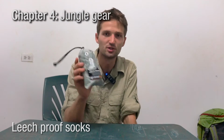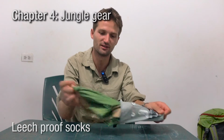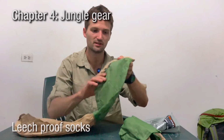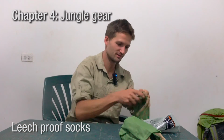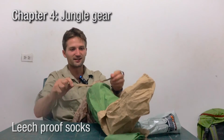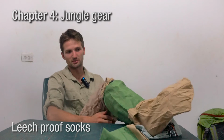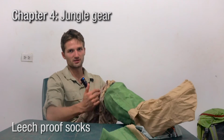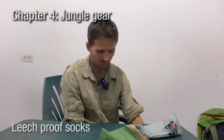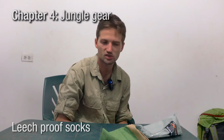I brought these leech-proof socks, which is a sock that can protect you from leeches. It's a normal sock, it's a big sock. So you can put it on your feet and close it. Cool. So no leech can get up. Yeah, they can get up, but it's much better when they bite up than on the feet. You can't walk then. I didn't use it though. It's only useful in some areas, but it's not that expensive. It's like $10.